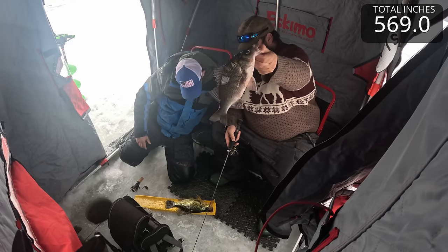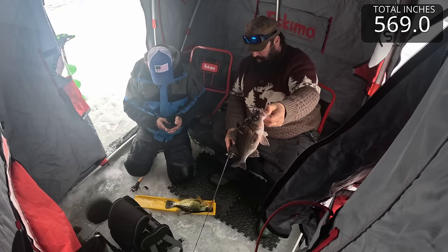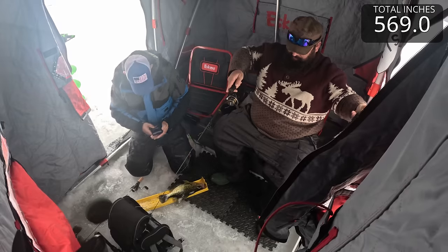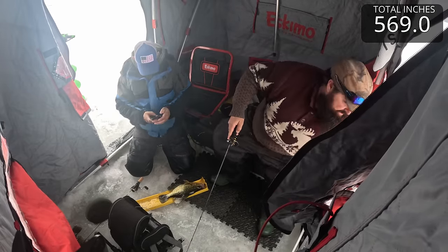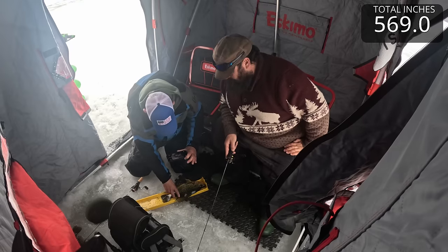Alright, got a 14-inch white perch. He just caught a 15.25-inch crappie as a double. That's not a bad double right there. I just missed another white perch. There's whites down there, Wayne. Huh? There's whites down there. Yeah, I'm going down there. What a father, huh? 15.5, sorry.